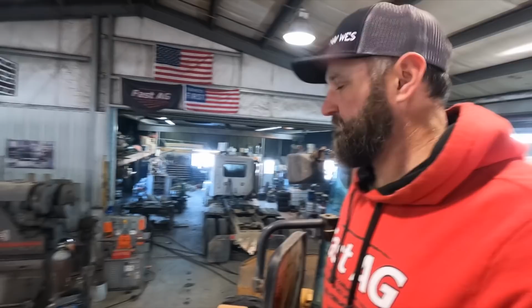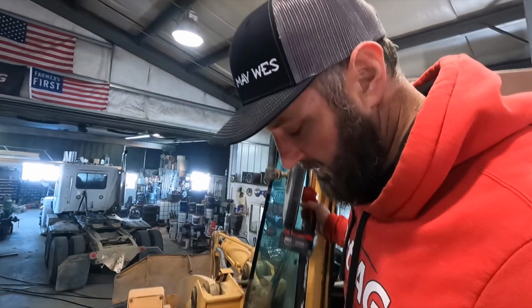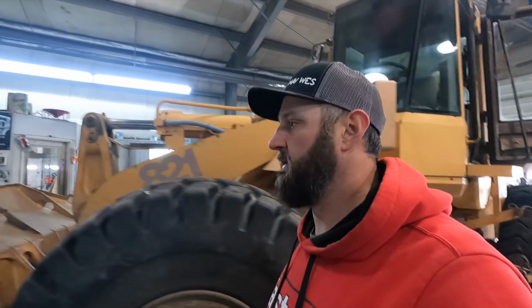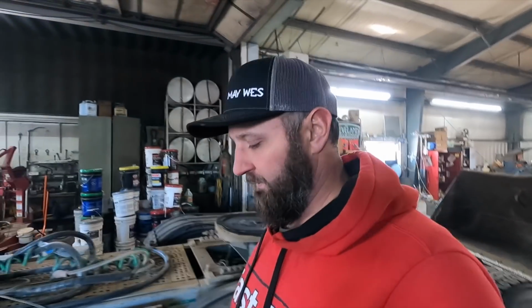See if I can't figure out which number cylinder is not firing, and probably pull the head, not pull the head actually, pull the valve cover. Look at the injectors, see if we got a bad wire first. If the wires all look good, probably order an injector for this. So yeah, here's to 3 projects in a shop instead of just one.